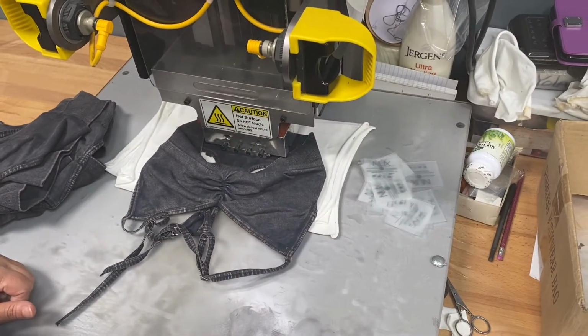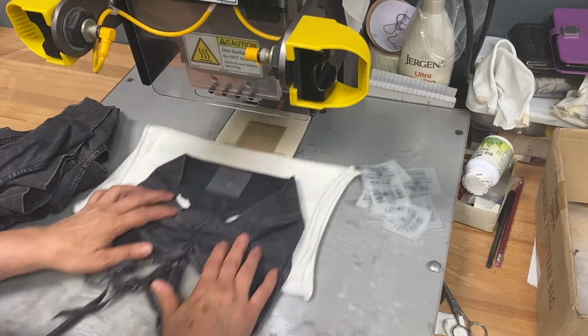Another thing to briefly mention are our co-branding capabilities. With as little as 20 pieces per style, we're able to screen print your logo on our garments. If you're interested in this, please contact your local sales rep.